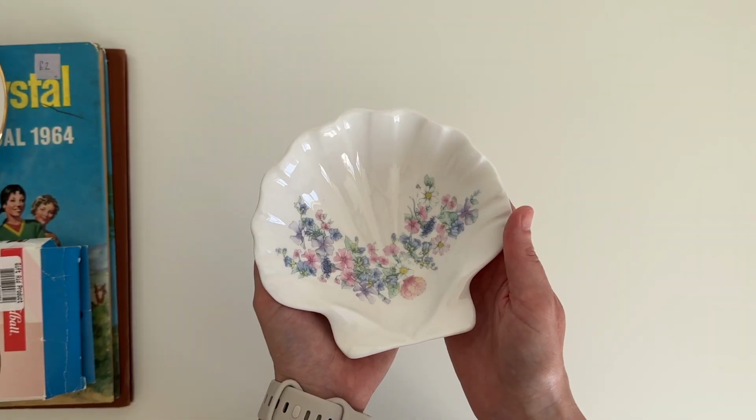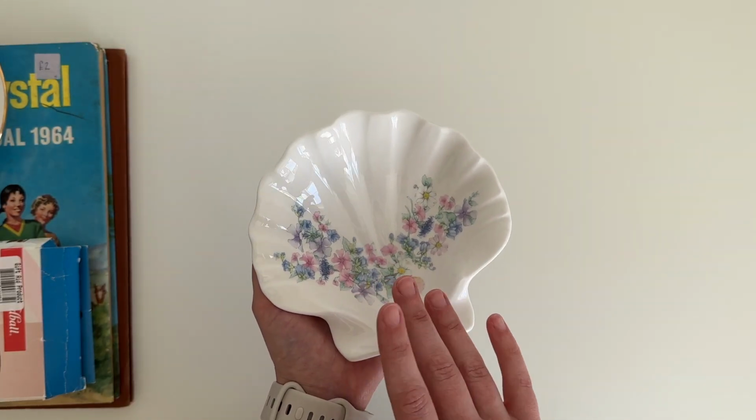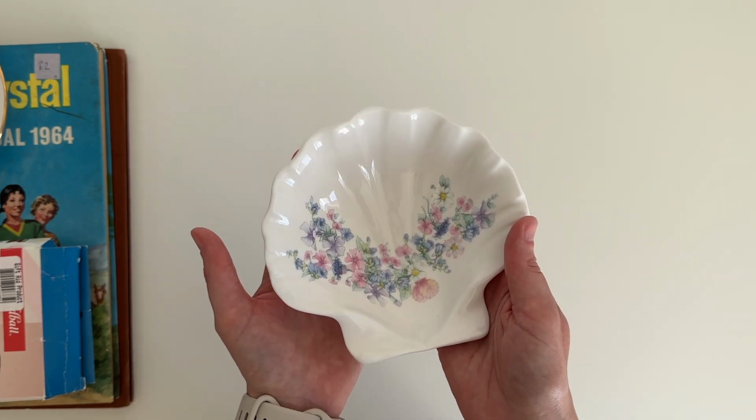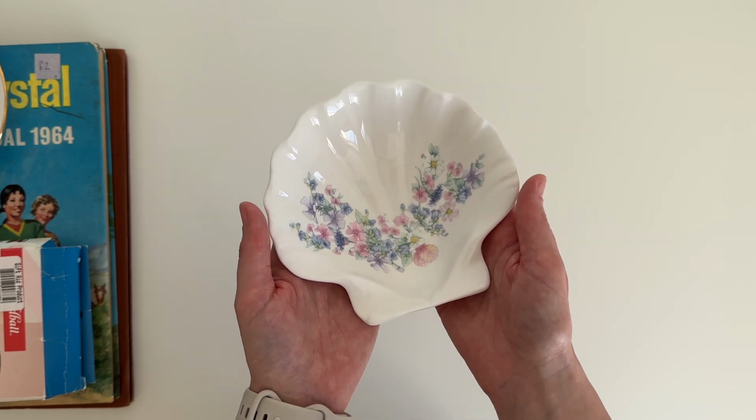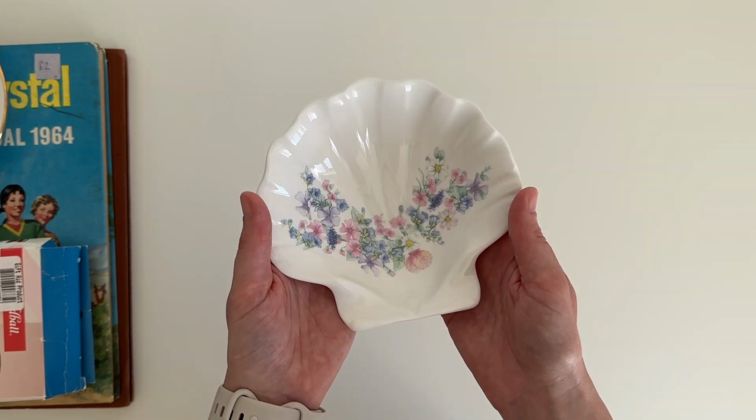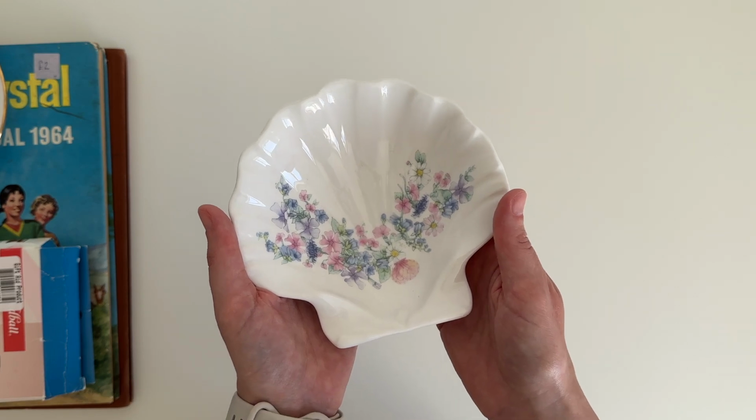I'm gonna put it on my desk, and I'm probably going to store some little trinkets in here, maybe some beads, buttons, paper clips, just some little things so that I can look at it, because it's just really pretty. So I was really happy with this find.